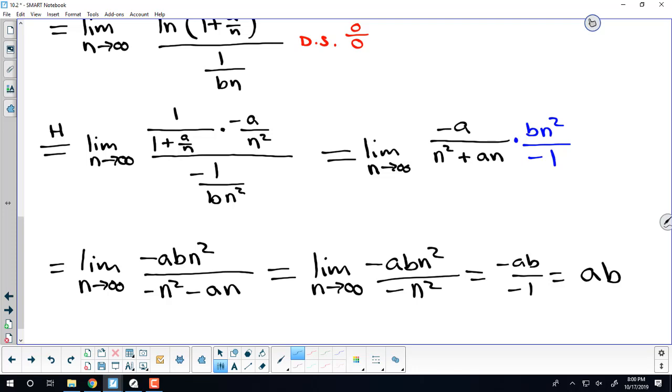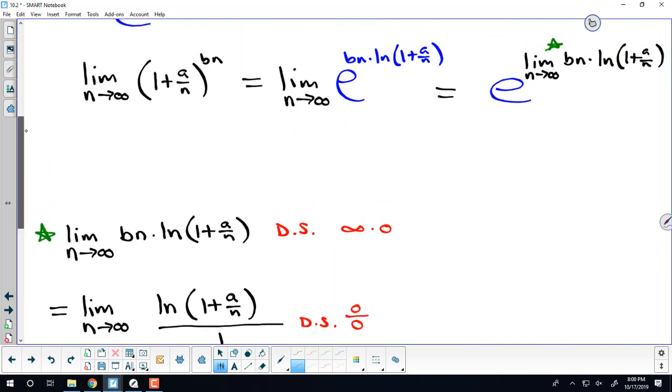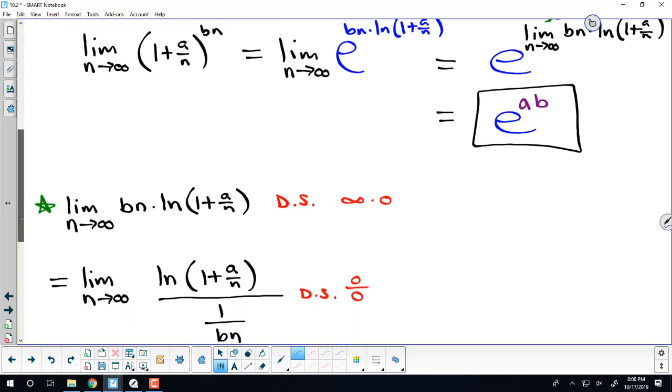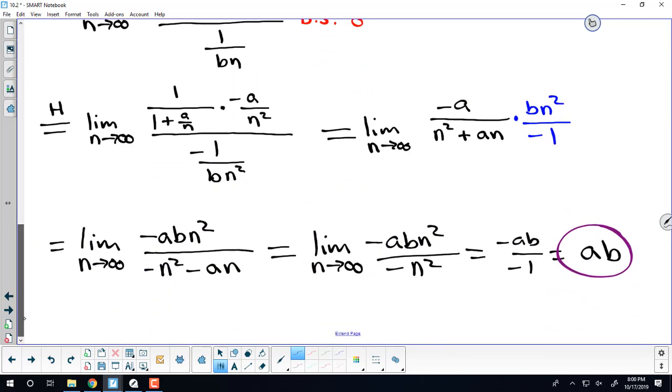So that's not the limit, right? That was just the limit on the power of e. So we've got to take this back up where we were and say that this is equal to e to the ab power. And that's what that limit is that we originally started with: e to the ab. Did everyone have time to get this down, and to leave it there for a minute?